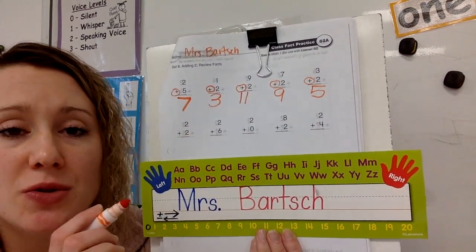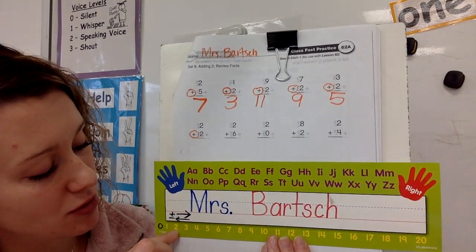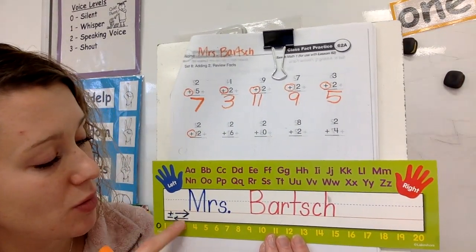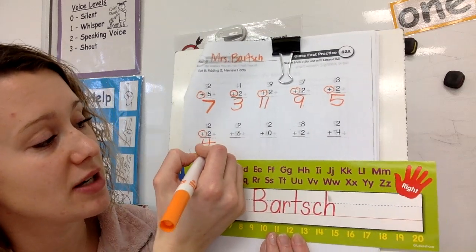2 plus 2 equals, if you don't remember, hop. Start at 2, hop 2 more. 1, 2. 4. I circled that plus sign. Sorry, I didn't say that.